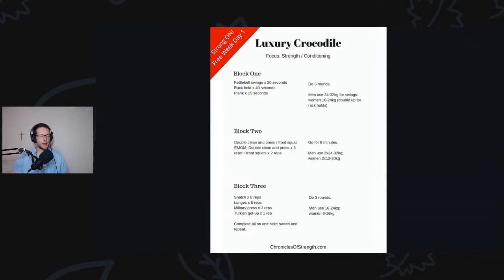can, right? Then what you'll do is you'll hop up, you'll bounce around a little bit, do a little bit of active recovery. Maybe, if you have a jump rope, you could even do 30 seconds of jumping rope, and then you're right back at it. 20 seconds of swing, 40 seconds of rack holds, and then a 15-second plank.